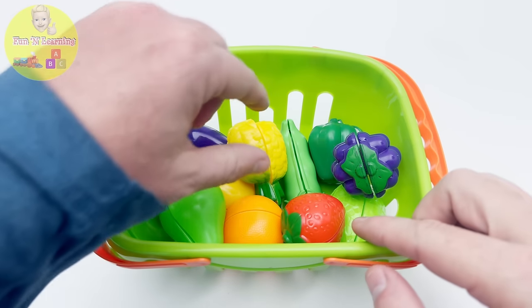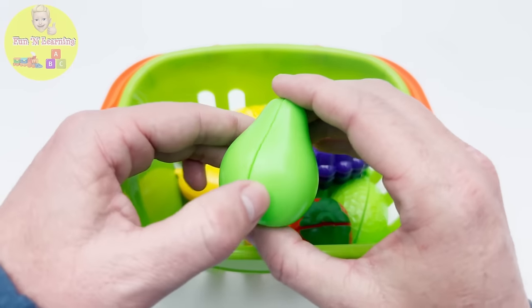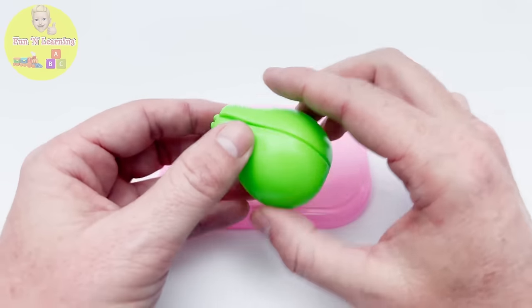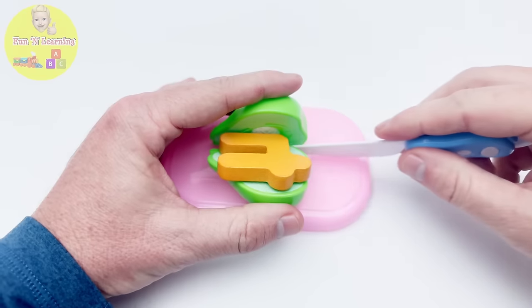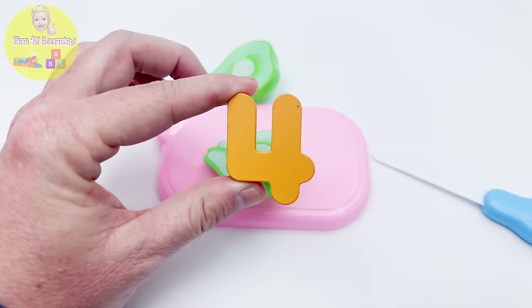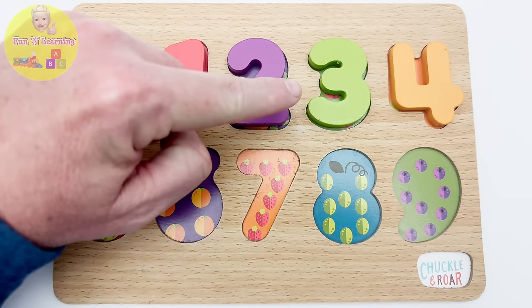I wonder which one is a pear. No, not this red one. Aha! Look at this one. This one's the pear. Let's cut it to check and see if it's ripe and ready to eat. Oh, look. It's the number 4. Off to the puzzle you go. So far, we have 0, 1, 2, 3, and 4.